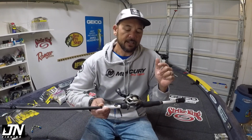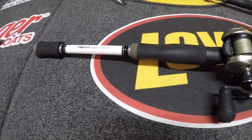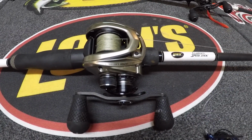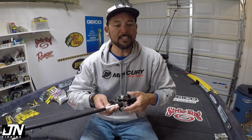I've got it all tied up to a Lew's Hyper Mag, and this is an 8.3 to 1 gear ratio. I like that faster gear ratio. Sometimes with the swim jig, you're fishing real shallow, a fish comes up and gets it, and you lean into him, he'll swim right at you. That faster gear ratio helps me pick it up. And with a swim jig, I kind of fish it just like a spinnerbait with no blades. And that leads me to another part.